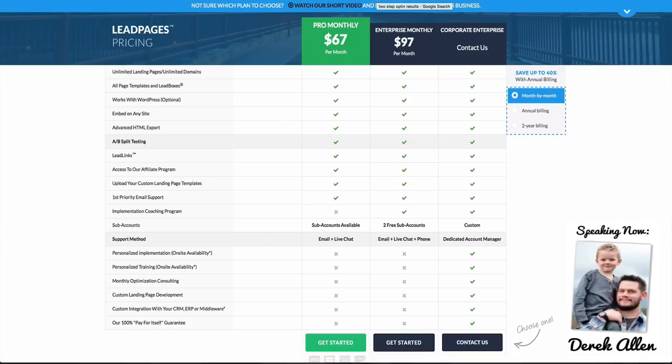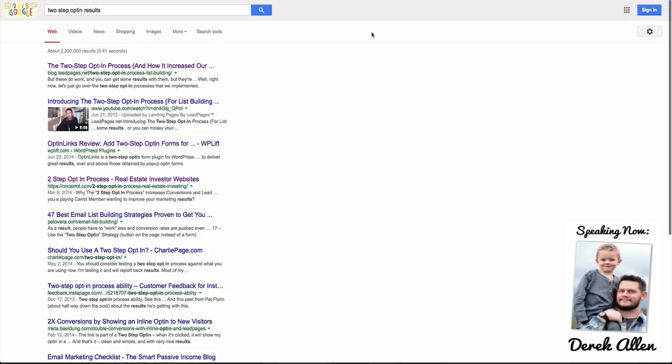But do you know why they can charge prices like this? It's because they absolutely get results. And you don't have to take my word for it. You can look on the internet yourself, go to two-step opt-in results or lead boxes results, and you're going to find a ton of people with hard data that just proves that these two-step opt-ins absolutely work, and that's why people can charge a premium for it.